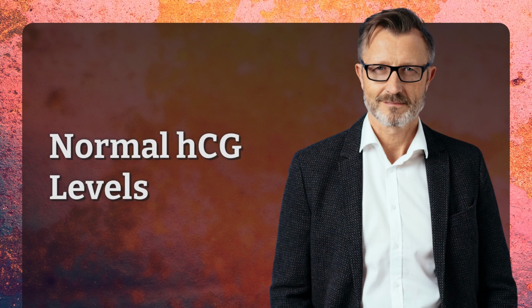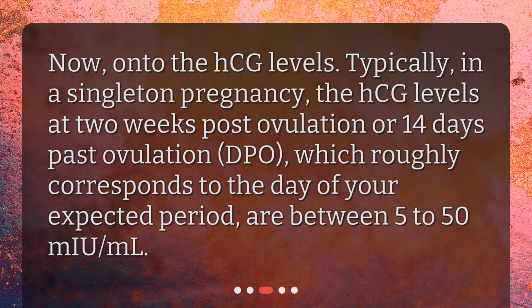Normal hCG levels. Now, onto the hCG levels. Typically, in a singleton pregnancy, the hCG levels at 2 weeks post-ovulation, or 14 days past ovulation (DPO), which roughly corresponds to the day of your expected period, are between 5 to 50 mIU per milliliter.